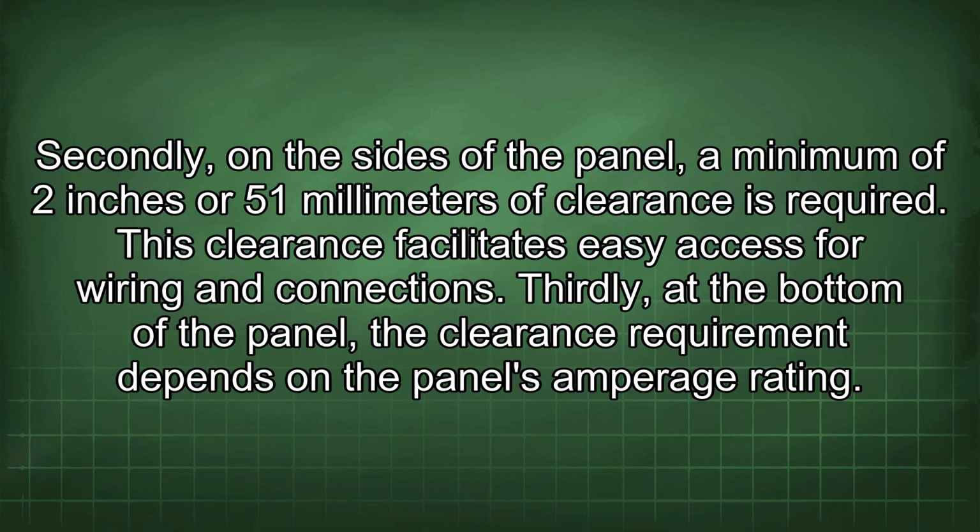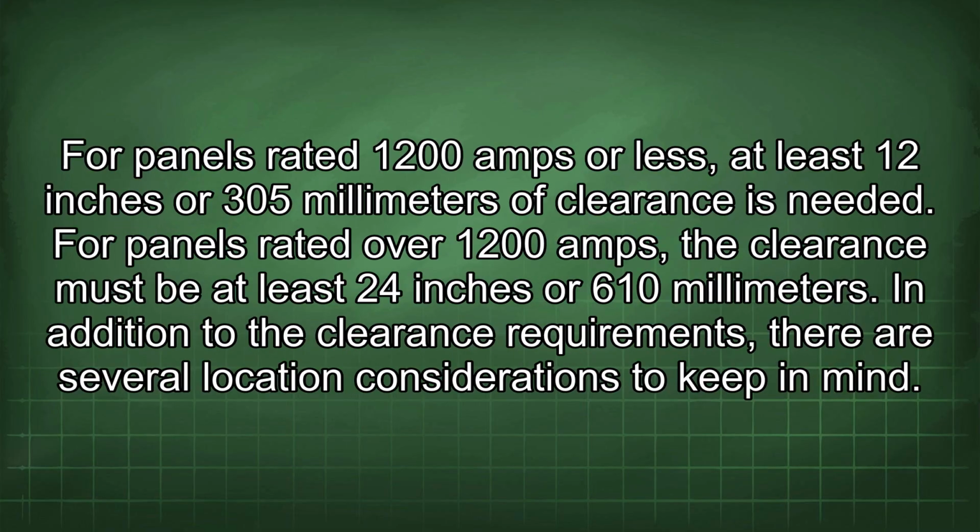Thirdly, at the bottom of the panel, the clearance requirement depends on the panel's amperage rating. For panels rated 1200 amps or less, at least 12 inches or 305 mm of clearance is needed. For panels rated over 1200 amps, the clearance must be at least 24 inches or 610 mm.